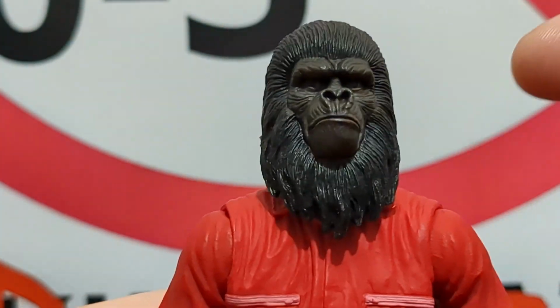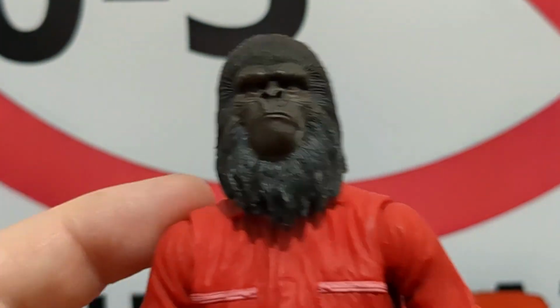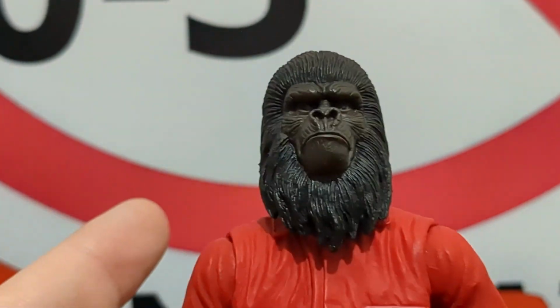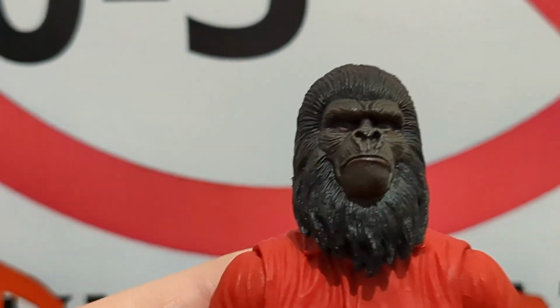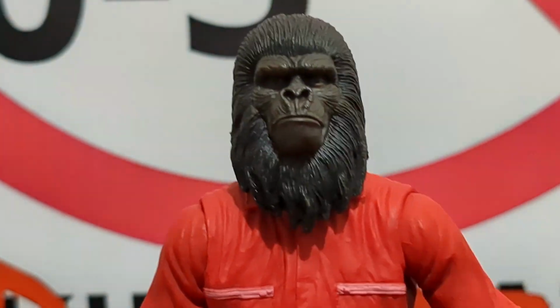I'm not sure how much later these ones came out, but I believe that the SDCC pack came out a little bit later, maybe within the same year, but a little bit of time had passed. So I don't think they were manufactured exactly at the same time.